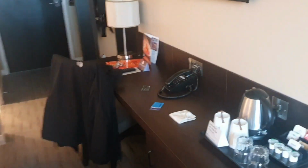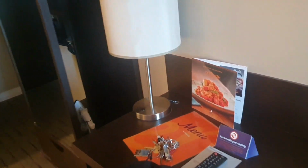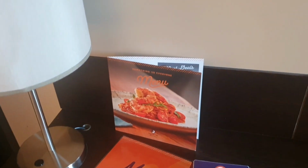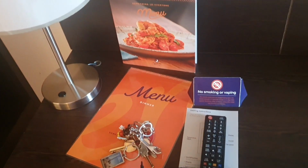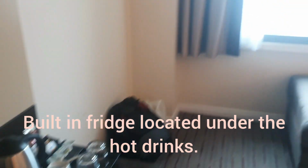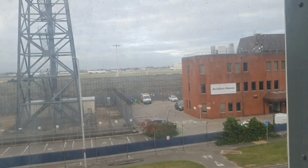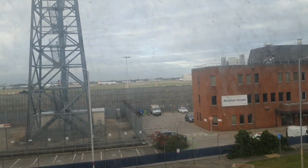from the receptionist. Right, well, I've got the dinner and breakfast booked as part of the meal deal. Tell you how much all that costs shortly. We'll go through the menu and then I'll show you what I'm going to have. But yeah, Premier Inn Heathrow Terminal 4 here at Heathrow Airport. Runway view, happy days.